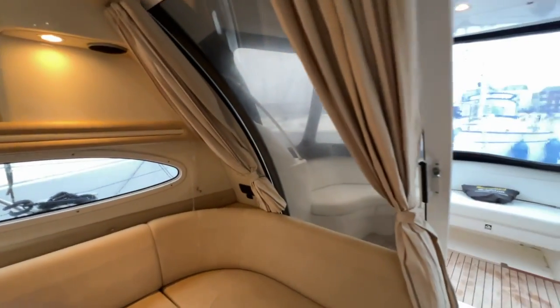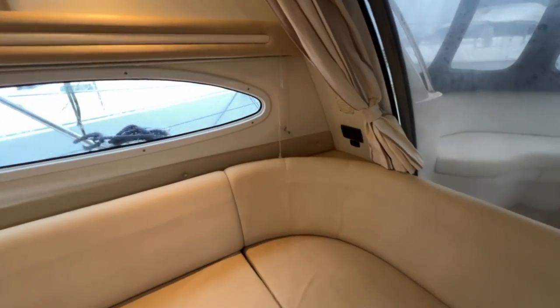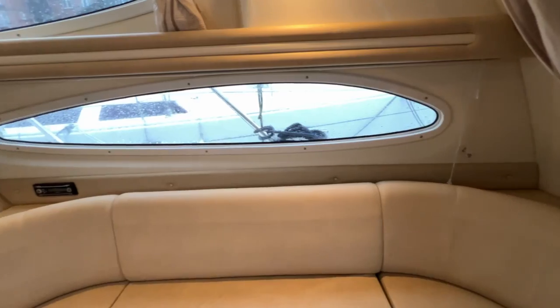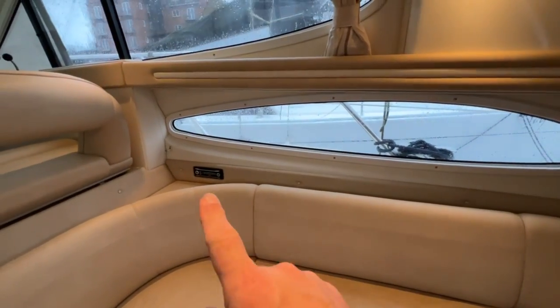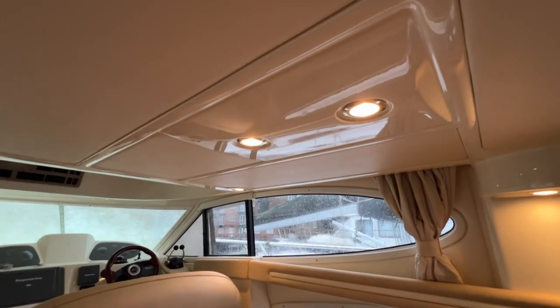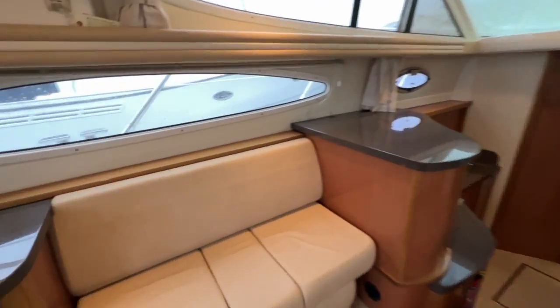Curtains also for the French windows at the back as well, so you can really be on your own if you want to. You'll notice around here we've got two 240-volt sockets throughout the boat as well, and we have a stereo nestled there in this starboard forward corner. Really rather lovely, and you can just see inset into the headlining there, we've got all the downlighters. Very good indeed.